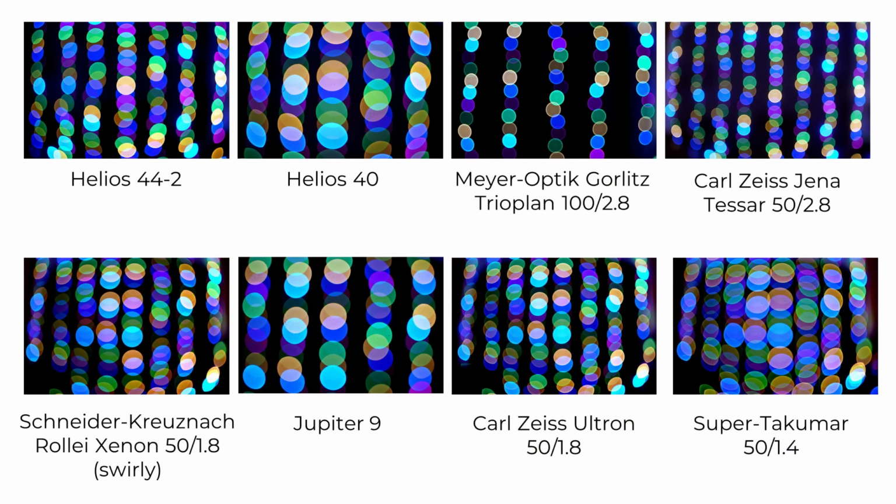But other lenses produce different shapes from highlights, and this has a different measurable impact on the look of the bokeh. Here are some examples, including lenses that do and don't swirl. Most of the lenses I've tried with this wall of lights produce broadly symmetrical shapes away from the center, i.e. both sides of the cat's eyes or ovals are similar.